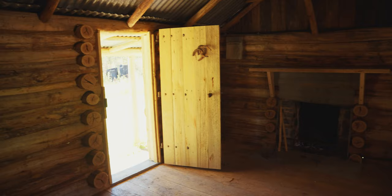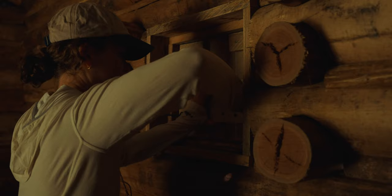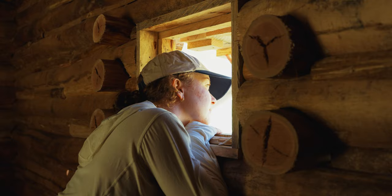It's very dark in here. It is so cute. It's really little, like it's built for small people like myself. And there is this tiny little window so you can look out to the view. There's also, like in all the huts, a little guest book.